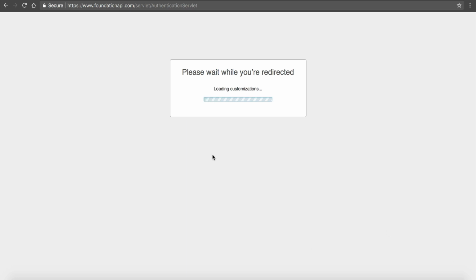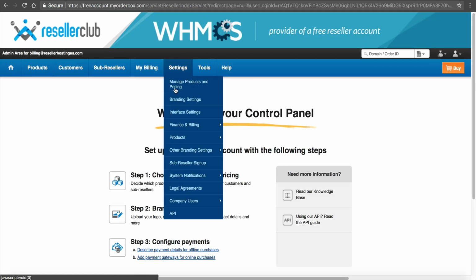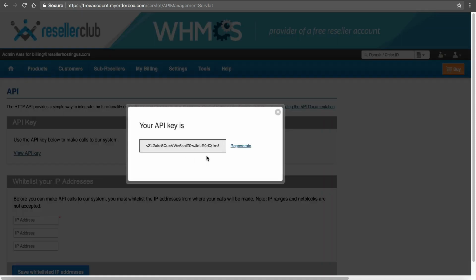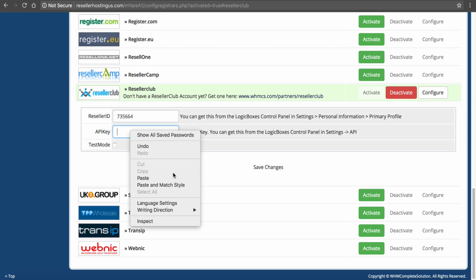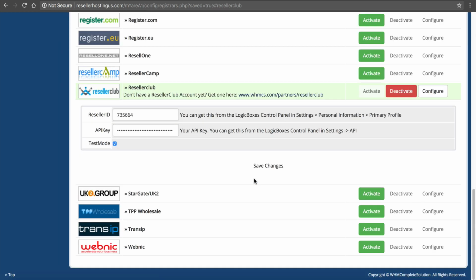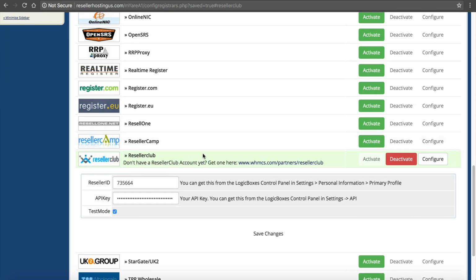Okay, this brings us back in, and we just need that API key because that's what's going to connect the account to our WHMCS. So again, it's in Settings and API. View your API key. We're going to copy this. And then we're going to go back to WHMCS, paste this. I'll just go ahead and put it in test mode since I'm not going to fund the account at this time. Click Save Changes. Okay, now Reseller Club is enabled. And you can see I did disable the Enom account because I want to use Reseller Club.